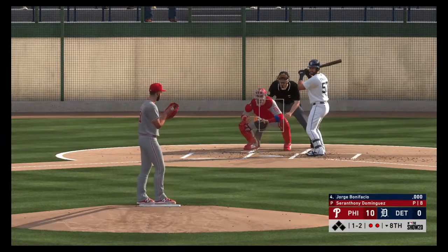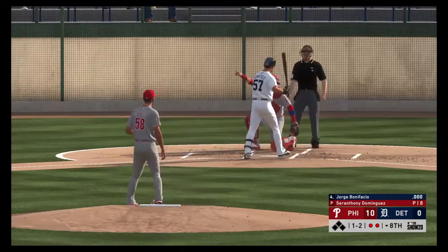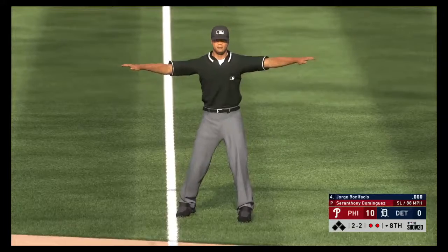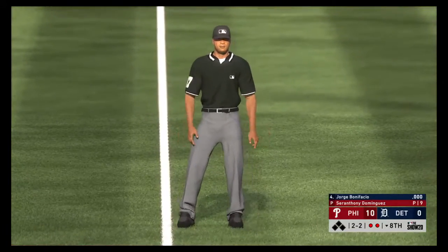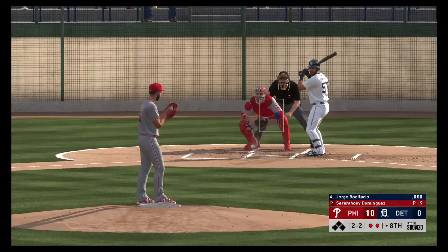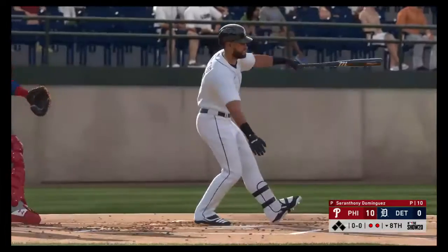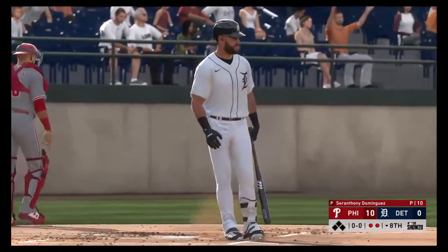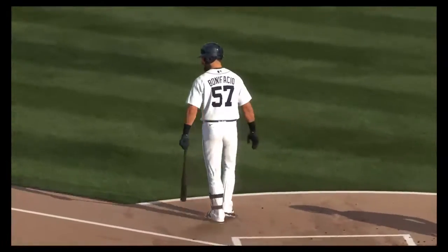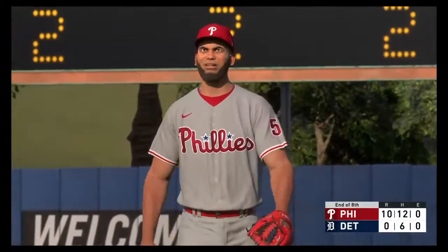The 1-2. Tried to hold up there. Appeal down to first and no swing. It's ball 2. Here now the 2-2. Is swung on and missed, strike 3. 3 up, 3 down for Detroit. Lead looks insurmountable here. They're down 10-0.